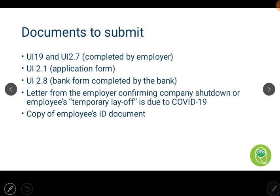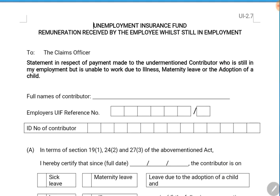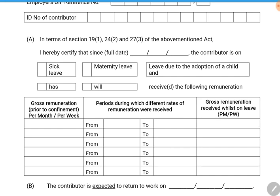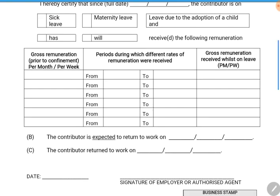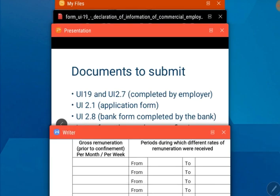Right. Then the UI 2.7 form also needs to be completed. So the UI 2.7 form, this is what it looks like. That's the remuneration received by the employee whilst still in employment. So this needs to be completed, the gross remuneration, the period, and then whilst on leave, signed off by the employer or an authorized agent. So that needs to be submitted by the employer.